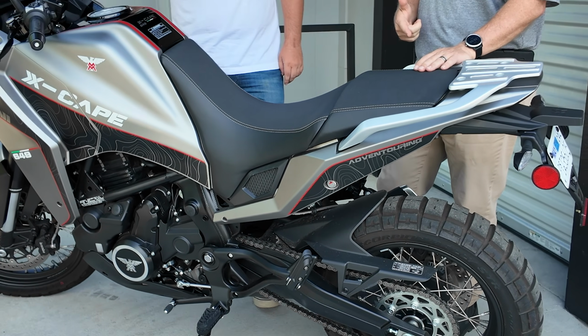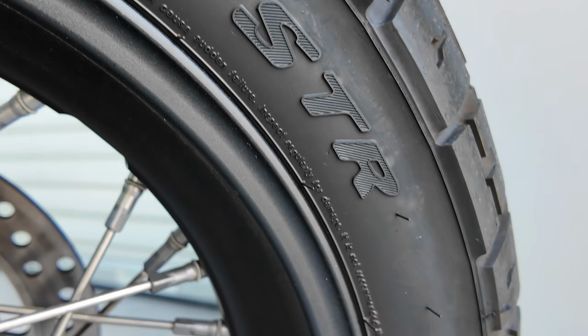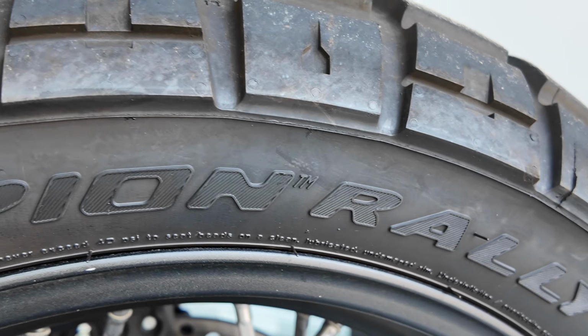A 17-inch rear, and they're both tubeless tires, which I think is phenomenal at this price point. Most people who are going to be doing an adventure touring ride, maybe you're going to ride through the mountains and hope that you find a dirt road here and there. You're not really off-roading, you're just taking it on a trip. I think the tubeless tire is the way to go because you can patch it pretty quickly.